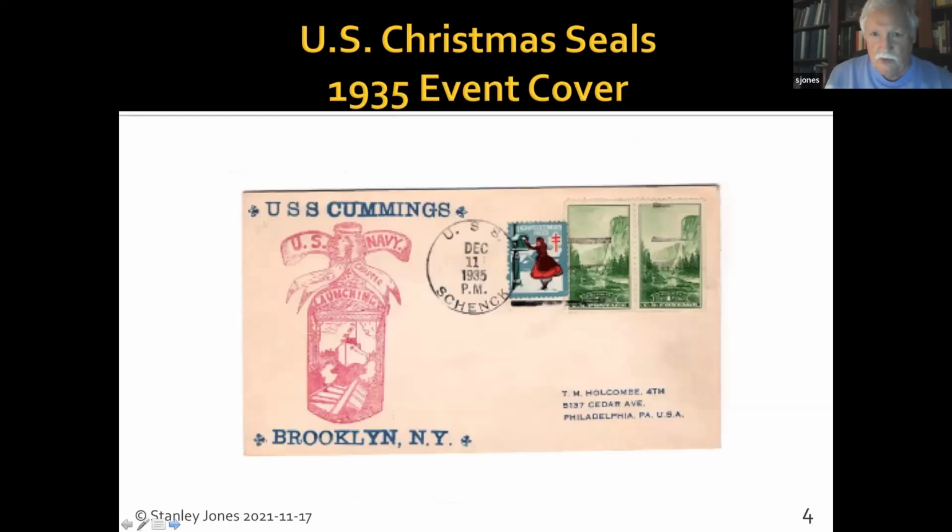Here's an event cover, which is really pretty difficult to find. It's a 1935 seal tied to a ship launching cover. That's the only 1935 seal I have ever found tied. And I found it probably 50 years ago. I can remember where I found it. It was in Cincinnati at a stamp show. I was living in Lexington, Kentucky, and that was the closest place that had a stamp show. So I went there, and I discovered this cover, and I've had it ever since. It's a really great example of a ship launching cover.